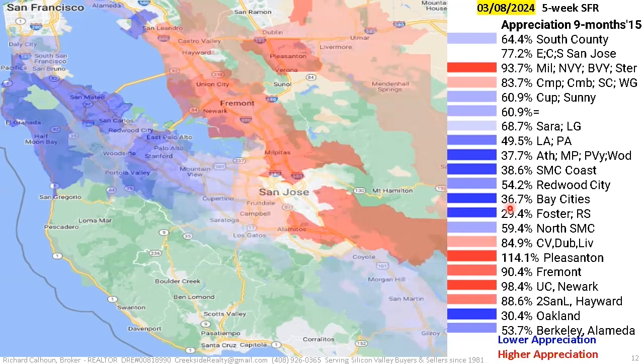Here's the appreciation since the last 9 months of 2015. So April 1st through December 31st of 2015 was where my base was. And you can see that the bulk of San Mateo County is blue, a solid blue in color, with Foster City being only 29% appreciation. So you go way back to 2015 and prices have only gone up 29% there, which may sound like a lot, but that's almost 10 years.